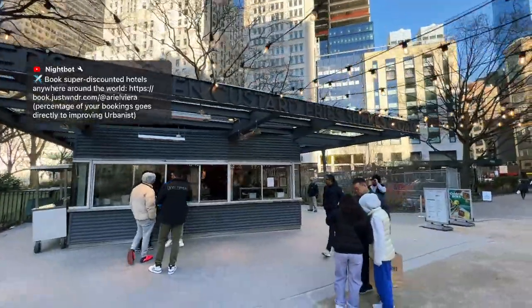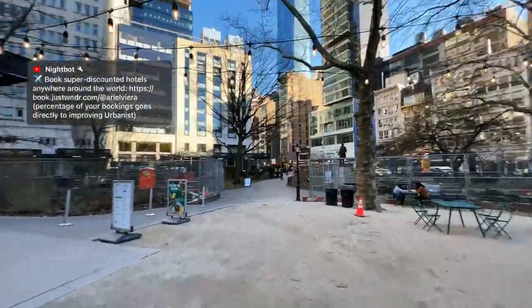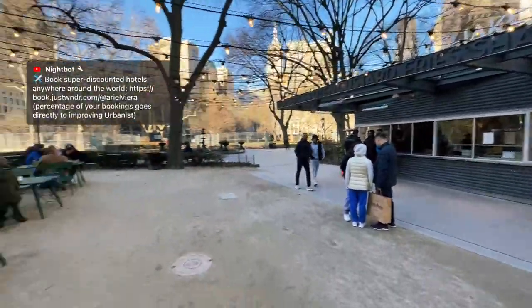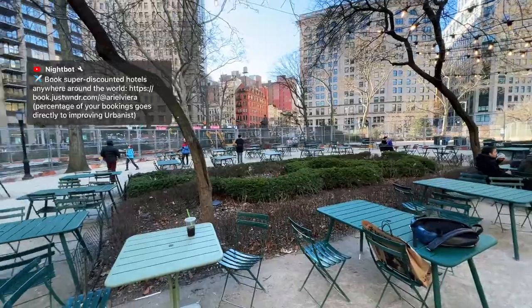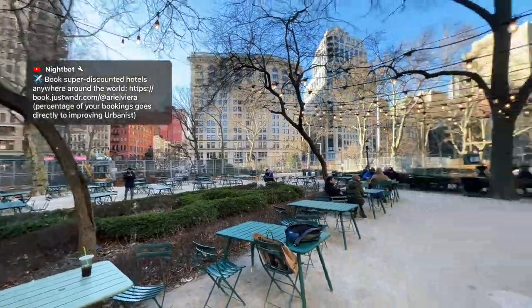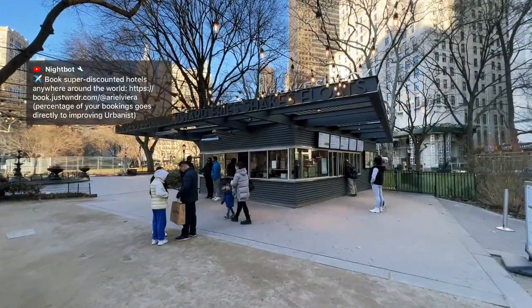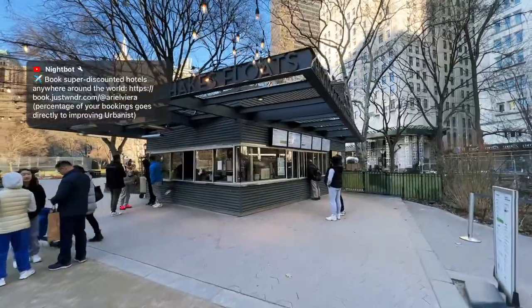Shake Shack. I love Shake Shack. If you're looking for a good burger, this is a great place to go. It's a bit chilly, so they took away the heated seating here. I don't know why. It used to be nice that they had heated seating. But otherwise, any other time of year, it's a great place to visit. Have a nice burger outside.